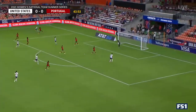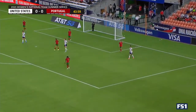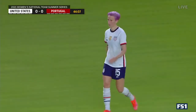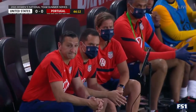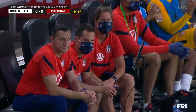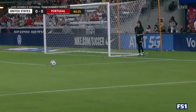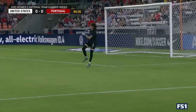On the left side, Rapinoe. This cross, or shot cross, or whatever, didn't work. And frustration from Rapinoe, you can see it. She knows she's got to do better there. Lots to talk about for the coaching staff. Vlatko Andonovski has not lost in 18 games, and maybe even more remarkable, they've only given up one first-half goal. What, four goals against in his reign? It's crazy.